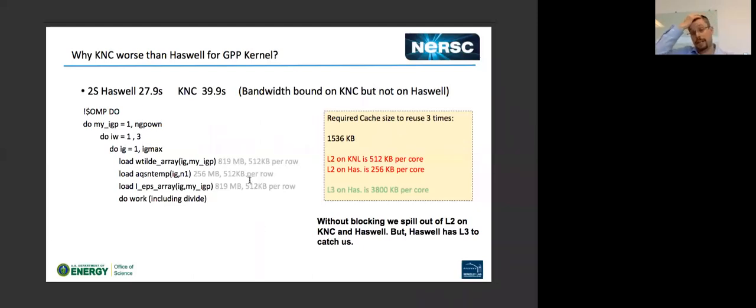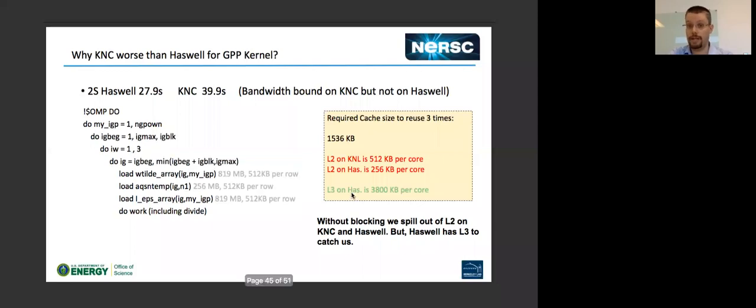So in this case, what we find is that we're able to reuse these three rows on Haswell out of the L3 cache, but it doesn't fit into the L2 cache on either KNL or KNC or Haswell. So it's too big for any processor's L2. We're saved by the L3 on Haswell, and that's why we don't see the shift to the left on our roofline for Haswell, but we do see it on the right.